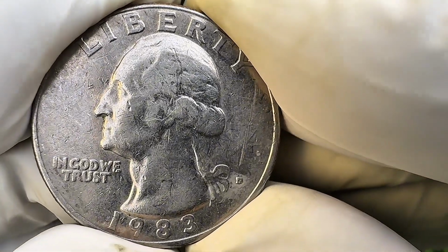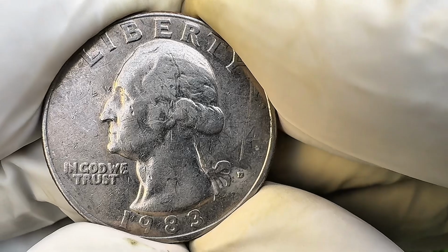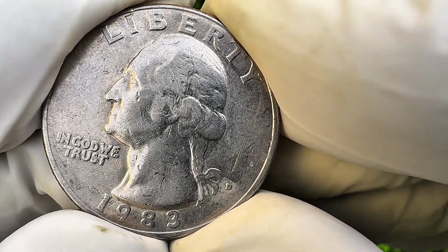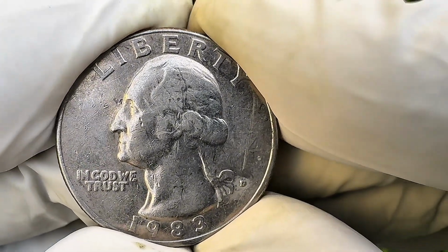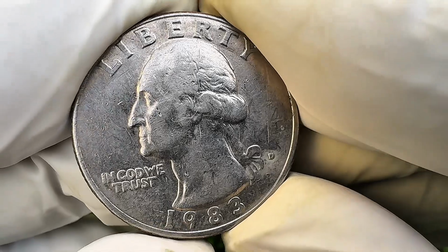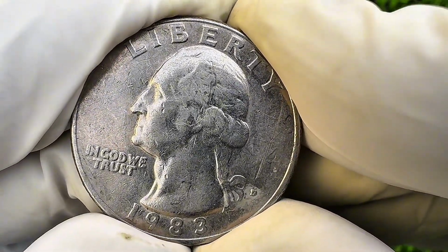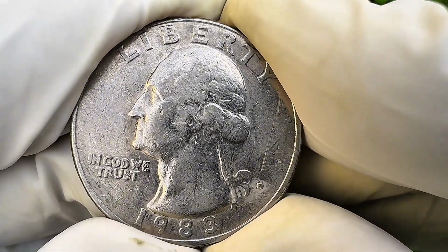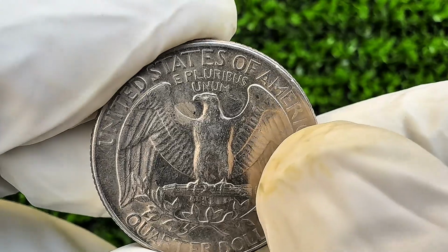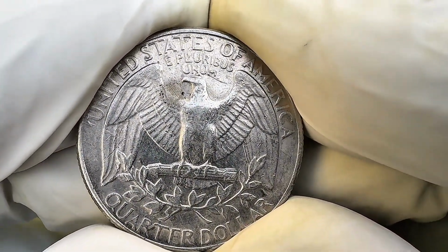Most fascinating of all, the highest recorded sale for a 1983D Washington quarter currently sits at an eye-watering $15,862.50, sold in 2014 by Heritage Auctions. The coin was graded MS67 by PCGS and was considered among the finest known. And now, rumors swirl of another perfect specimen recently being discovered, possibly heading toward a $120,000 sale. Whether that sale materializes or not, one thing is certain. The 1983D quarter is no longer just pocket change.